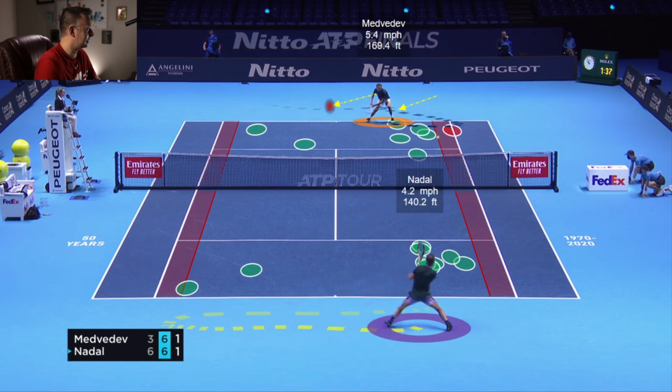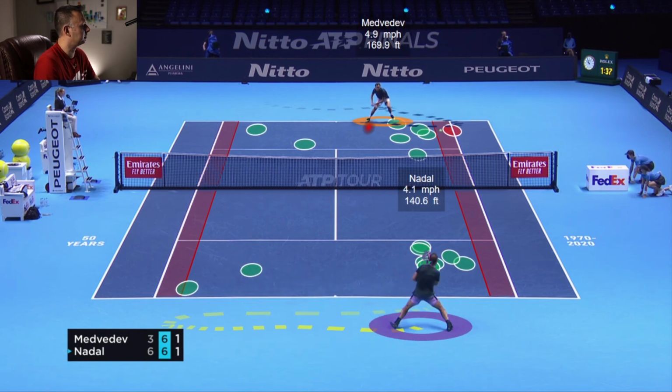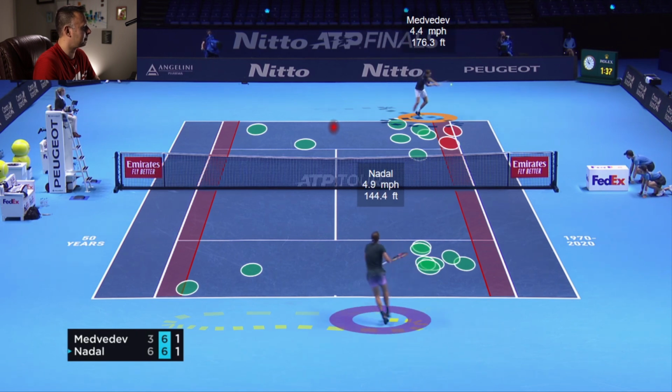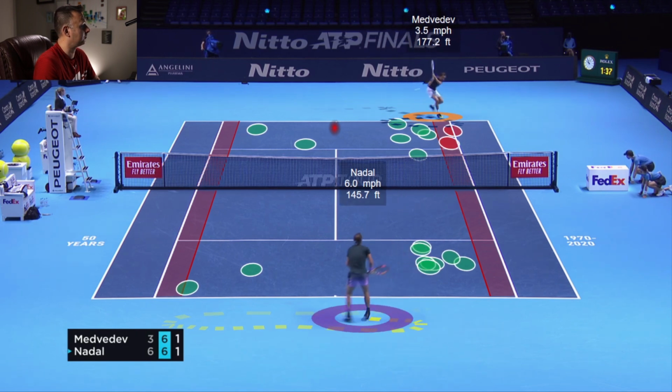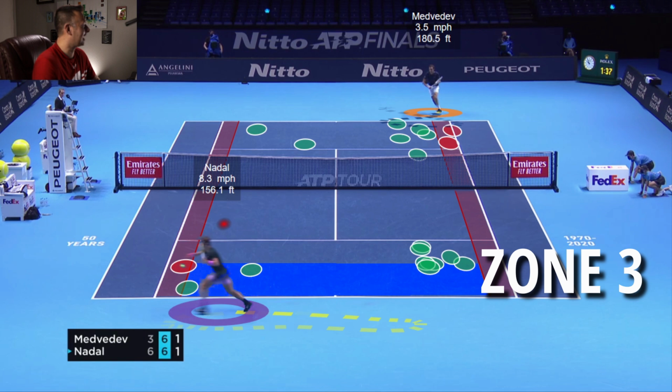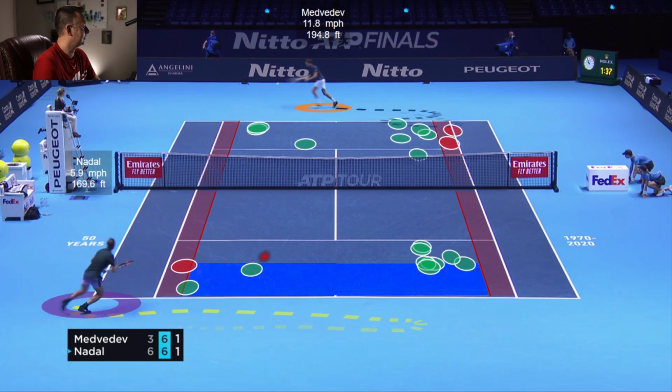Look where Medvedev is. He's going this way, and he's more off balance than he was the first time this happened in this point, right? He's completely off balance. But he's so quick and he's so good with his feet and his hands, he still comes back and is able to hit this ball like that. It's incredible. And then he gets zone 3 depth off that into a small target, which is insane.